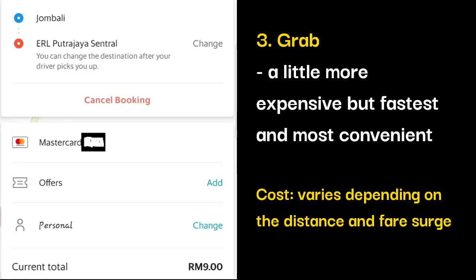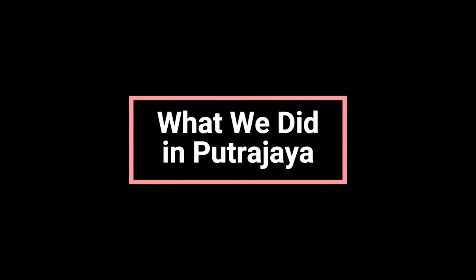The third and best way to explore Putrajaya is by Grab. It was very convenient. We were able to go to places at our own pace, and it's a lot cheaper than booking a tour. Join us as we share our day in Putrajaya.